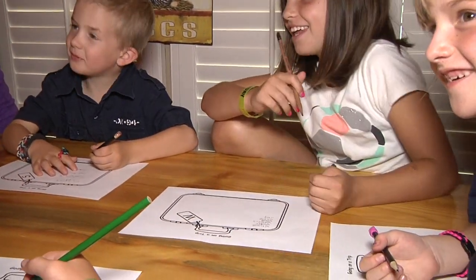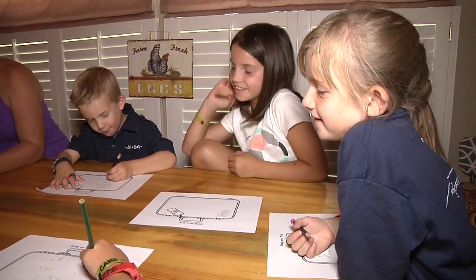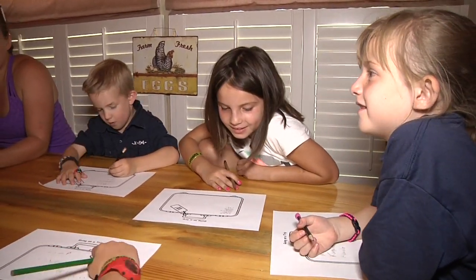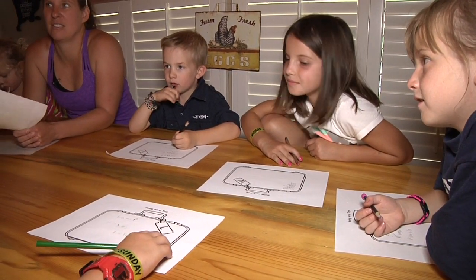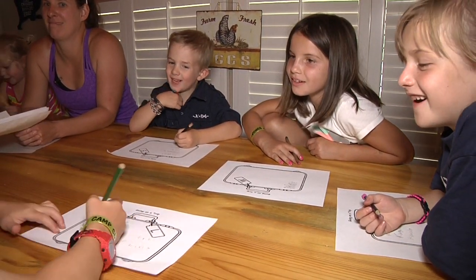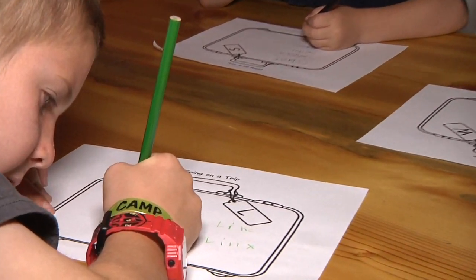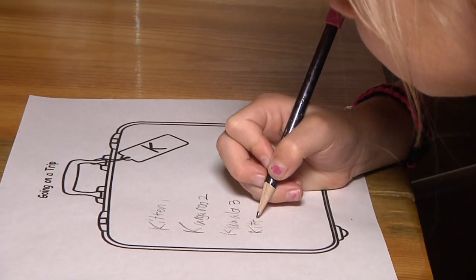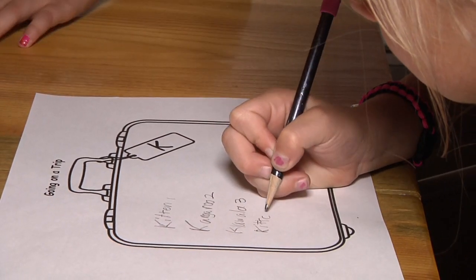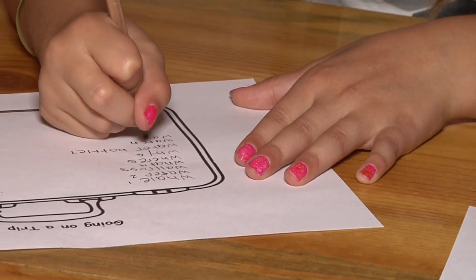Ooh, soup. I'm bringing snow. Hey, Kaylin, what about those little guys that come along during St. Patrick's Day? Leprechaun. You would have your own personal leprechaun. Once your child gets good at thinking of words that start with the "ul" sound, try packing the other suitcases. Each has a different sound written on it.